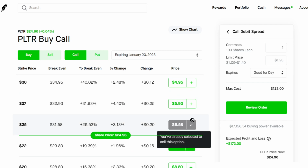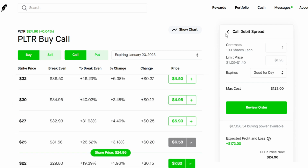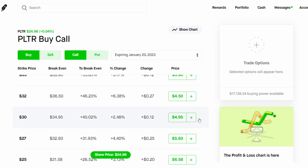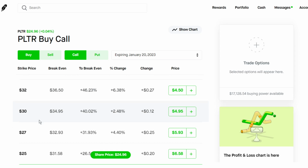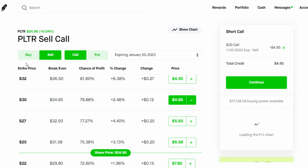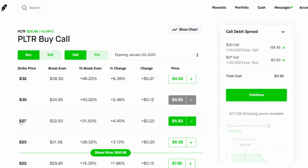If you want to be a bit riskier, if you believe that Palantir is going to rise much further, then you can do some higher strike prices for the call debit spreads. If you think Palantir is going to be above $30 by 2023, remember this is a really long expiration date, it has a lot of time to play out and basically rise. So you could do this $30 strike right here. You sell that, and then you buy the strike under it, the $27 strike.